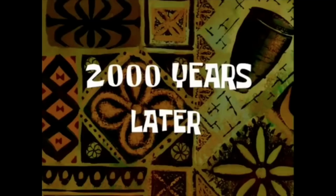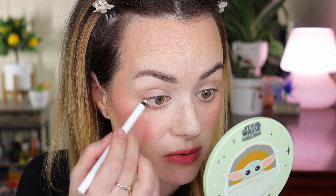Oh, let me open this because these products are always harder to open from the drugstore, right? Why do they make this product so hard to remove the... 2,000 years later. Anyways, I'm just gonna leave it like this for now. So this is in the shade white, and it's very nice and soft, and I don't have a white liner. So I'm just going to line my eyes, just the waterline. And this is also very good to correct anything, like if you go over when you apply your eyeshadow, you can actually draw a line and correct it instead of using concealer.